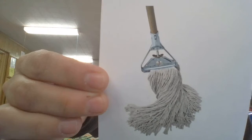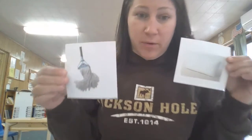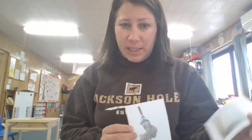Would we use a pillow to clean our classroom? Or would we use this to clean our classroom? This is a mop. And I think if I were going to clean the classroom, I would probably use a mop, not a pillow. That's just silly. That's something that we would use if we go to bed at night to sleep on, a pillow.